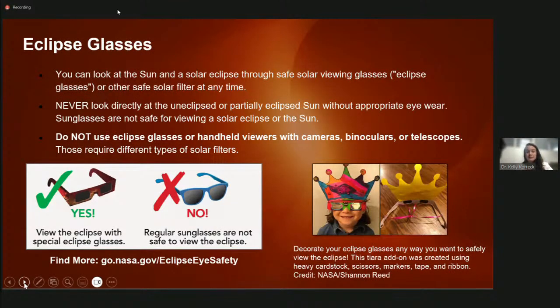So again, these eclipse glasses are not sunglasses. So do not use your sunglasses. You will damage your eyes. It's called solar retinopathy, which will actually burn images of the solar eclipse into your eyes. So you do want to make sure that you have appropriate glasses.